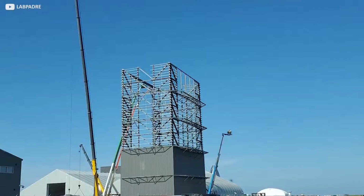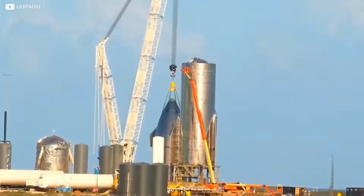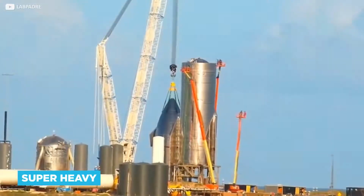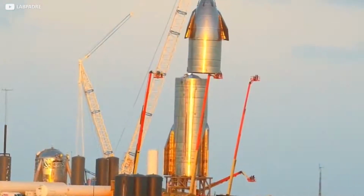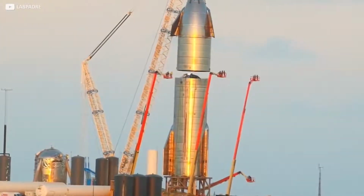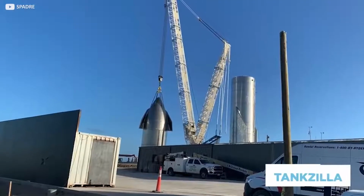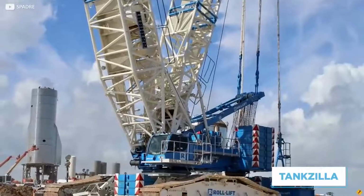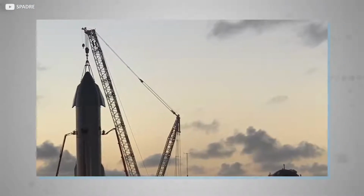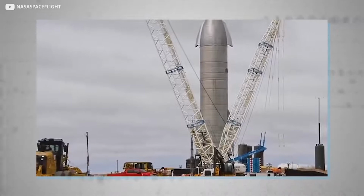Smart observers believe this apparent oversight is actually deliberate, as Starship design, and even more so that of the even larger forthcoming Super Heavy, is still iterating and evolving. Only when a consistent design is settled upon will expensive fixed hardware be installed in the high bay. Once the rocket is stacked, a hired crane, known as Tankzilla, performs the not inconsiderable feat of moving the completed Starship out of the high bay and ready for transportation to the launch pad.